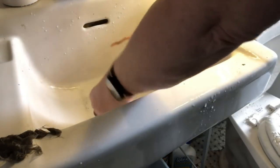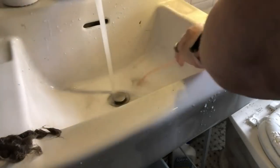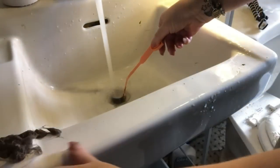I'm sorry if this is grossing anybody out. Oh, nothing more there. I'm just trying to go around the sides of this thing. It's still kind of slow. There's gotta be something more in it. I wonder if it's, oh, there was a bunch of something there. And I let it go back down. It's like animal fur, like cat fur.